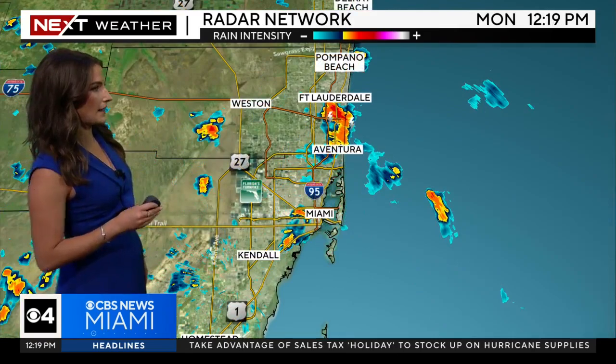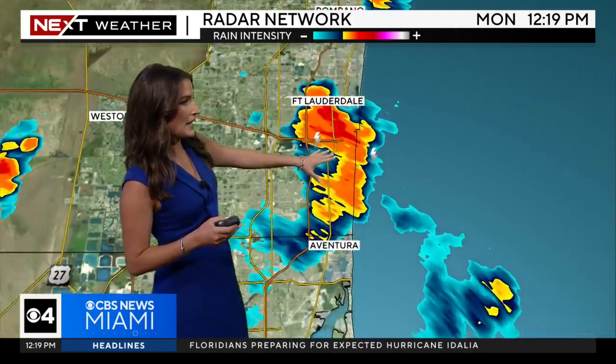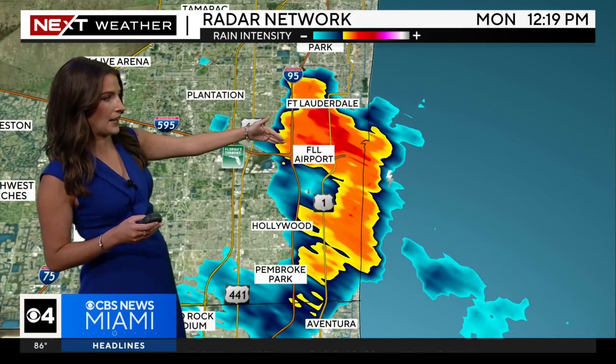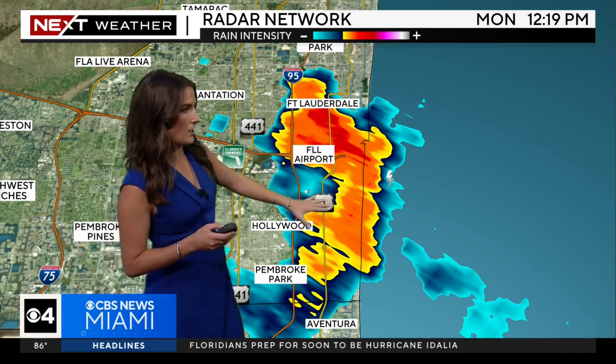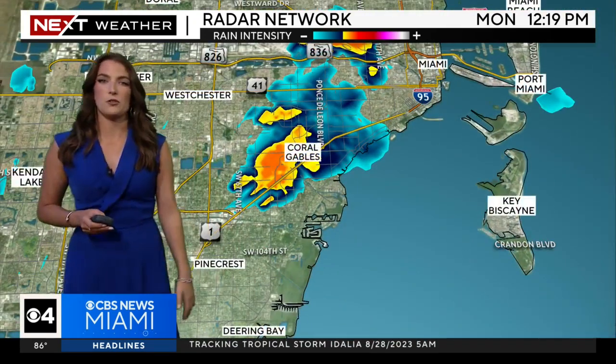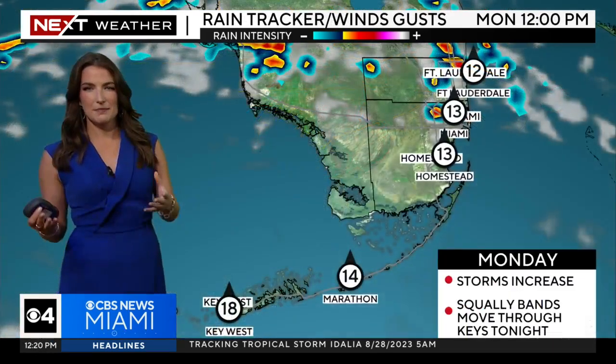With that, we've actually been tracking some stronger storms, one in particular right now that's lifting up through Broward County, impacting areas like Hollywood. We have some heavy rain pushing into areas like Fort Lauderdale and the Fort Lauderdale airport. This particular cell could also be producing some gusts of up to 40 miles per hour. Down through Coral Gables, a few showers there. That's going to be a possibility as we head through the remainder of the day today. Coverage of thunderstorms is higher than what we had yesterday.